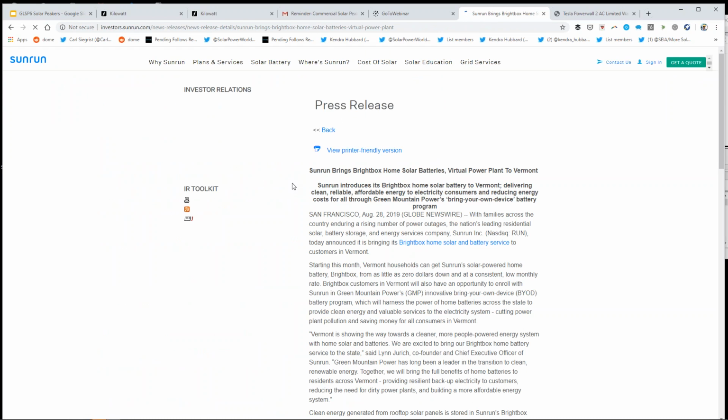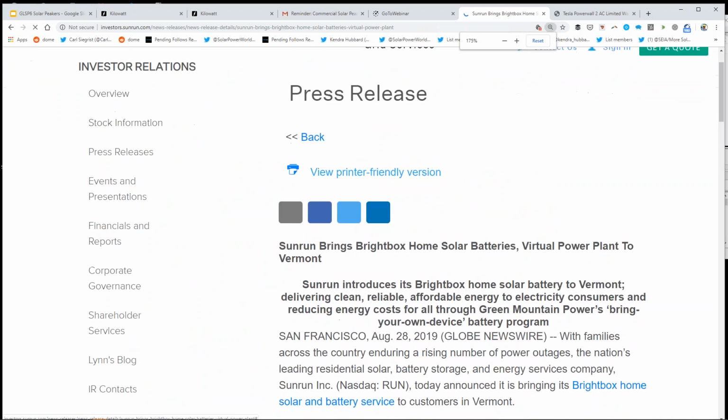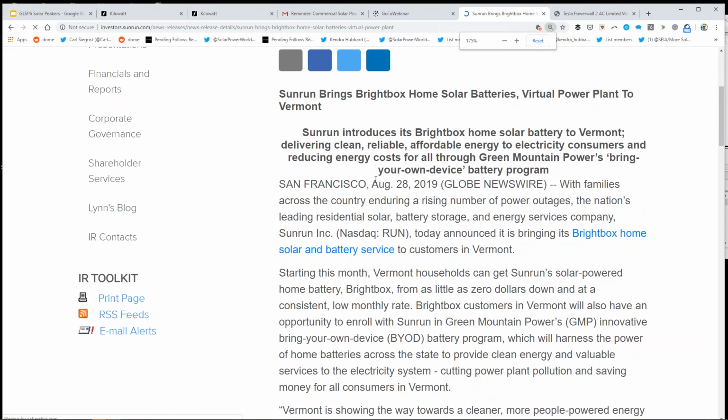Here's a residential solar company that partnered with the local power company in order to provide incentives for batteries that, in exchange, give the power company access to the batteries at a certain time.